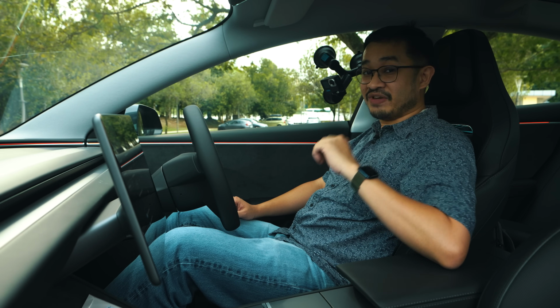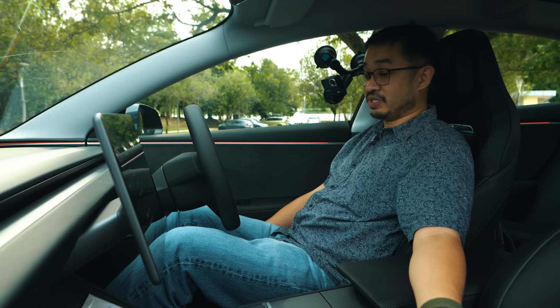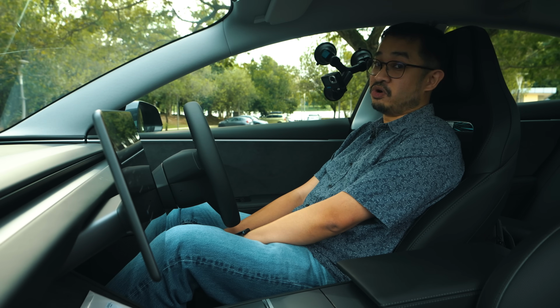You still get ventilated and heated seats, and this also comes with powered controls for both the driver and the passenger, so that's pretty good. And of course, being a performance model, you also get these metal covers for the brake and accelerator pedal, so that's something you don't get on the long range and standard models.